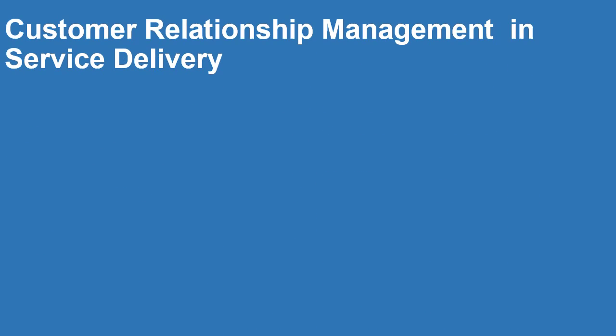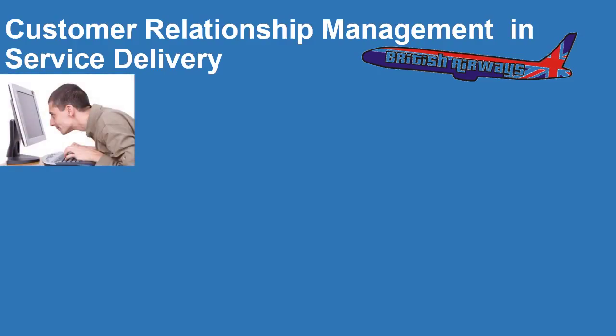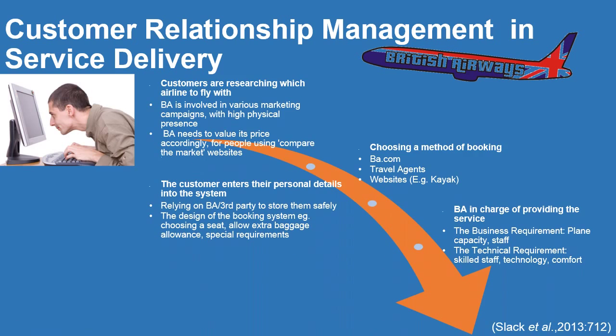Customer relationship needs to involve high levels of contact from the point the customer researches the airline to arriving at the destination. Managing customers and responding to their wants and needs is so important as it could be the deciding factor relating to repeat business.